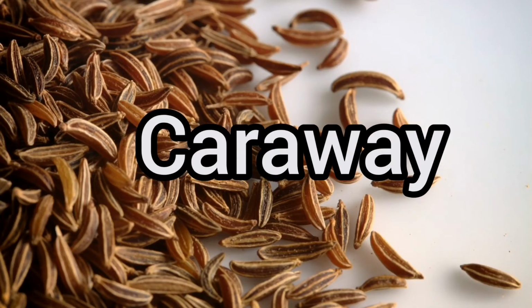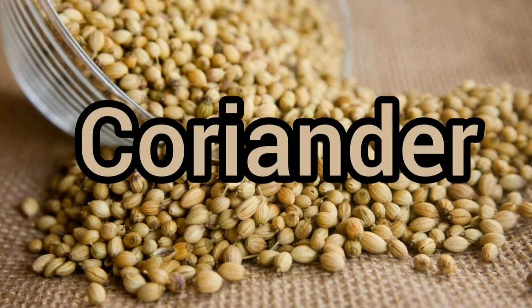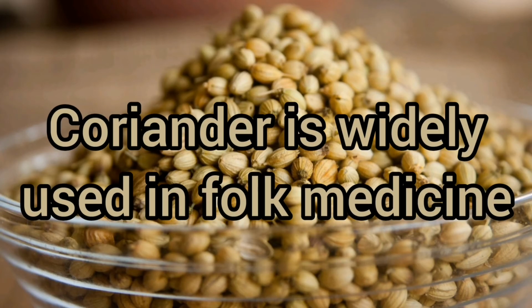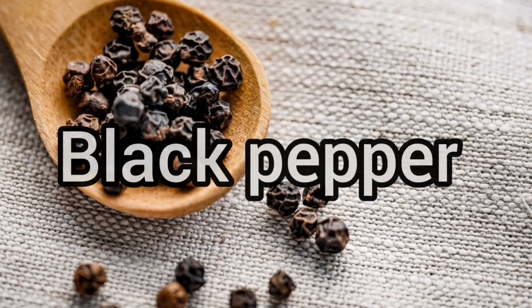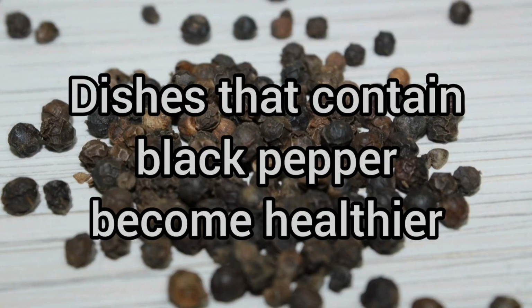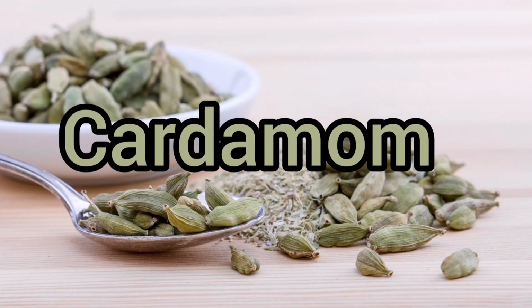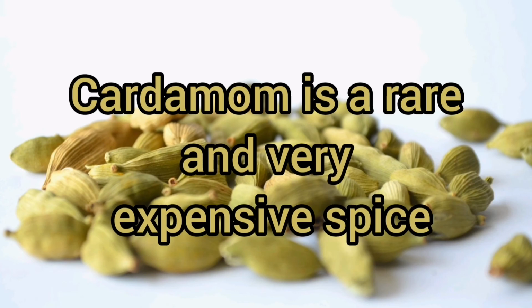Caraway. Caraway is considered a baker's spice. Coriander. Coriander is widely used in folk medicine. Black pepper. Dishes that contain black pepper become healthier. Cardamom. Cardamom is a rare and very expensive spice.